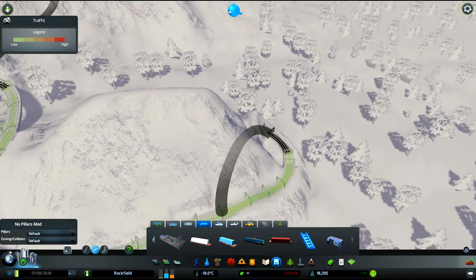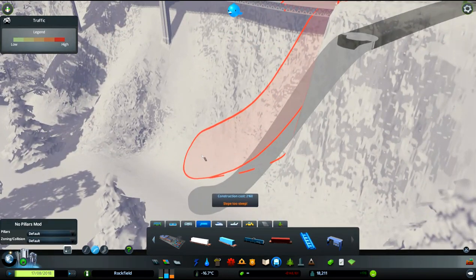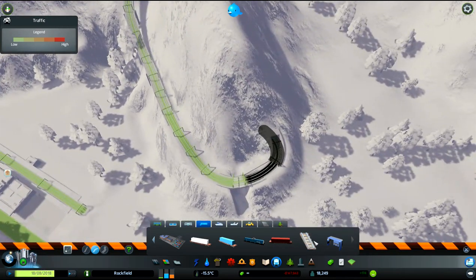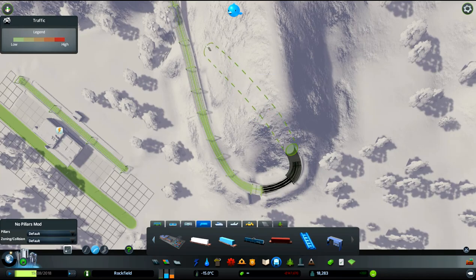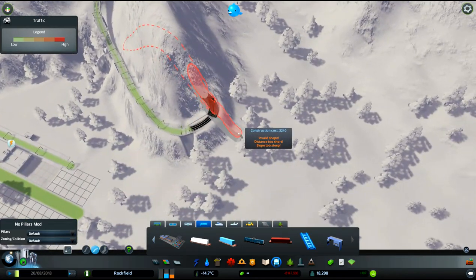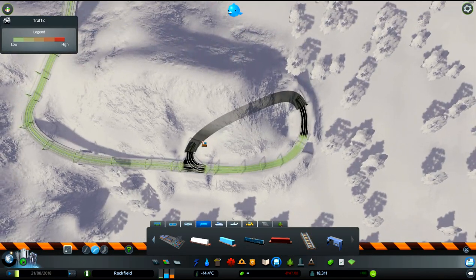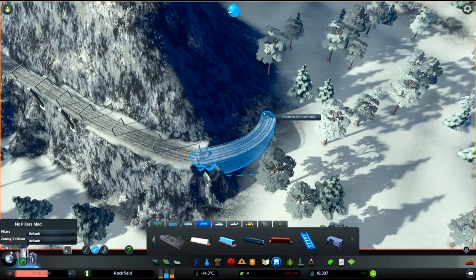So maybe something like this. I think that's a really sharp turn, but it will work. Okay, that's not something that works. Damn, it's really difficult right now. That's something I didn't expect at all. This is actually really difficult. Yeah, that's something that will work. Of course that will work, but that's not something I want. So we're just going to delete that and do something completely different.